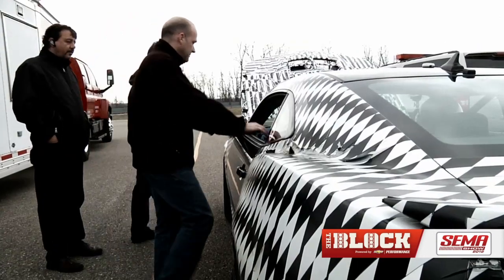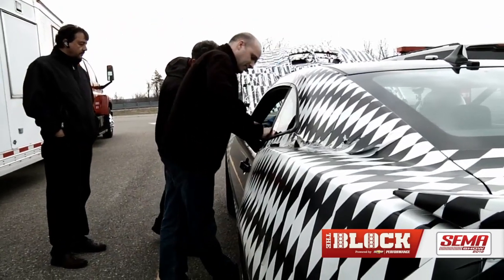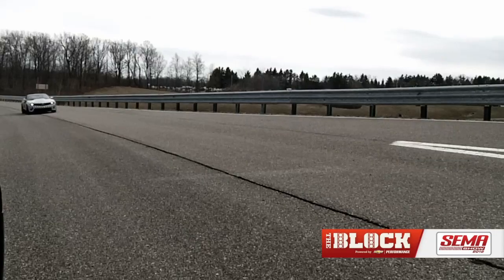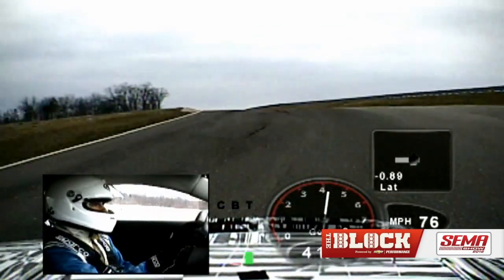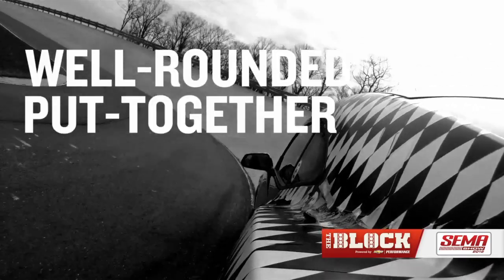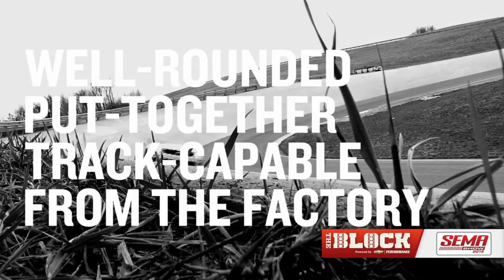The changes made for the shock tuning we were doing really helped the car out. The electronic calibration is great. We can go out there and make 10 changes in an hour. It eventually leads to a very well-rounded, put-together car that is track capable from the factory.